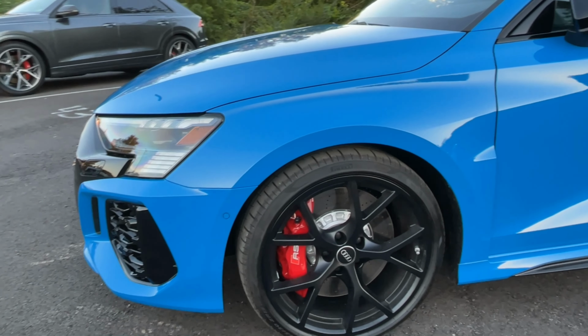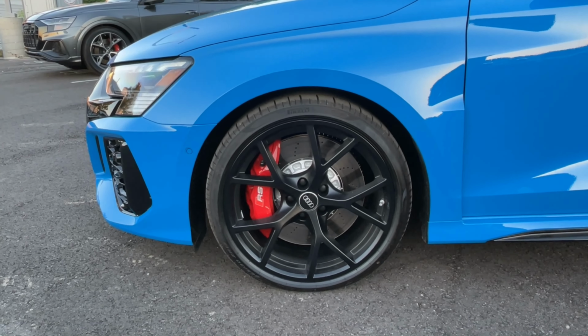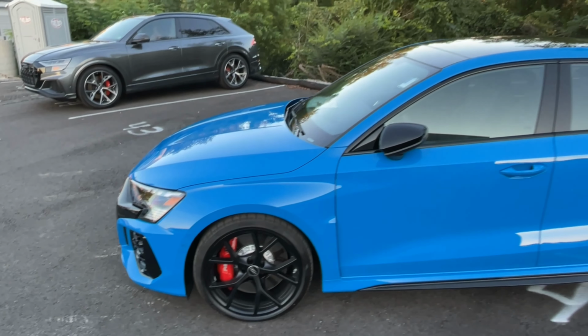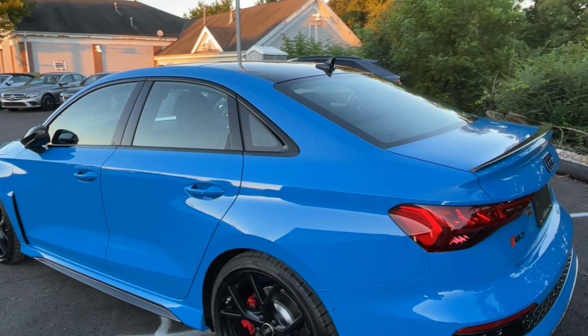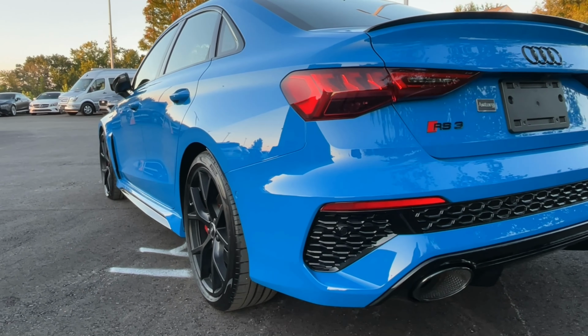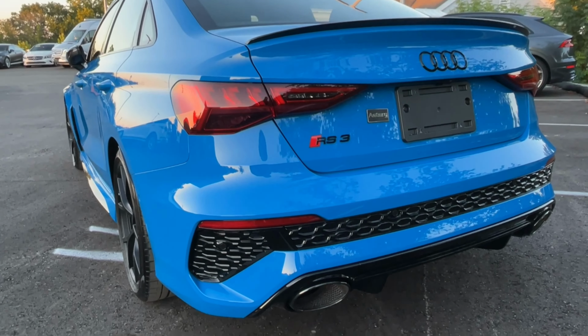Now this one does have the 19-inch racing wheels, big red brake calipers, everything Audi is known for. Now this one does have the RS technology package on it, so I'll show you a little bit of that here shortly in the video. Drove this one earlier myself. The car definitely doesn't disappoint. Very, very phenomenal vehicle.